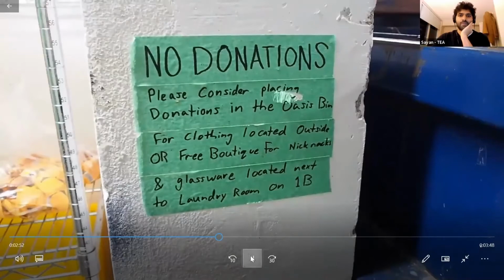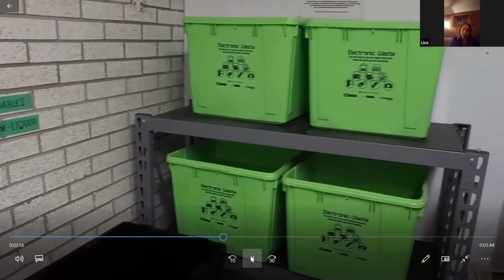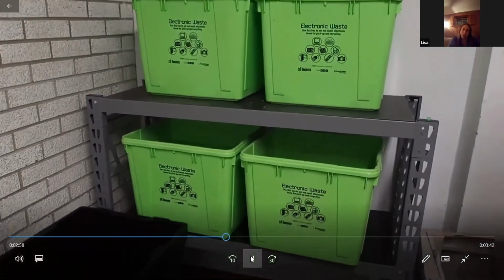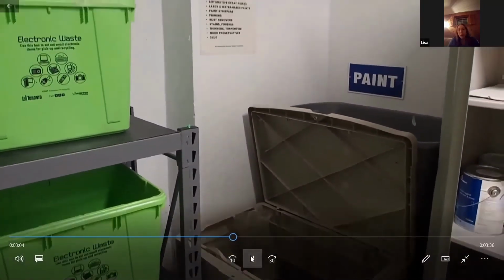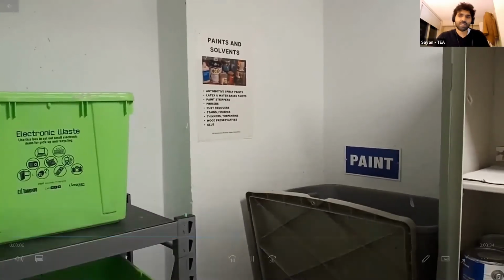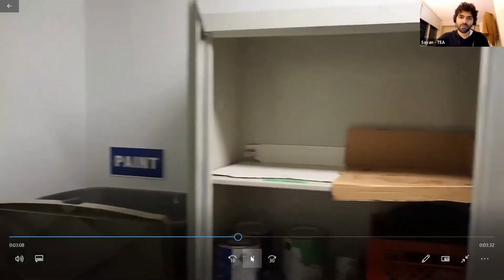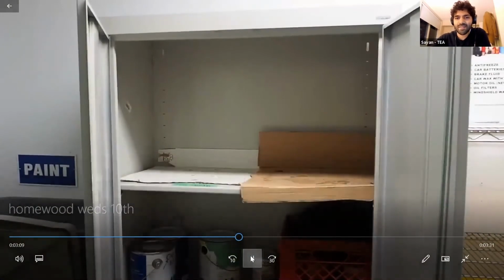Gotcha. I would also add that seeing donatable items consistently in the waste room was part of our inspiration to set up the Oasis bin and the free boutique. So it was a response to just seeing this reoccurring trend that people would just kind of leave stuff here and hope that it gets picked up by someone.